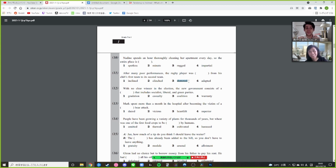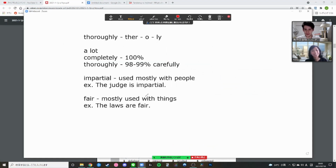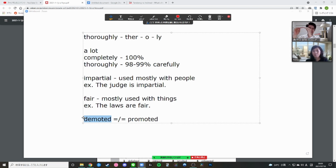Yes, promoted. Very nice. This is a much more common word, right? So that one is better. Let me write it down here on the whiteboard. So we have demoted, and the opposite of that is promoted. Promoted is much more often used because we use it at work, right? So if you are at work and you get promoted to kacho, we call that promoted. So yes, very good word to remember. And demoted is much more rare, but it means the opposite. It means to go down.